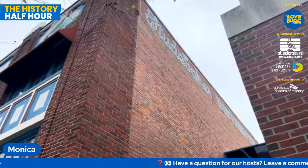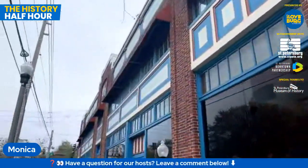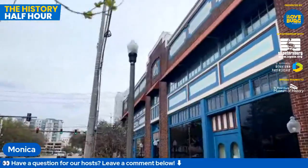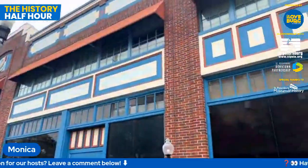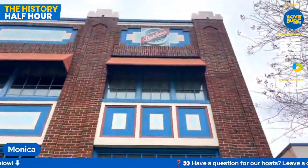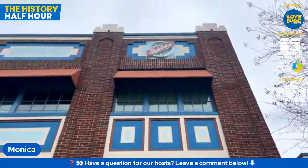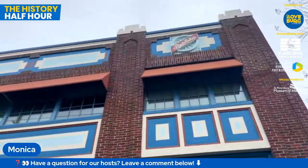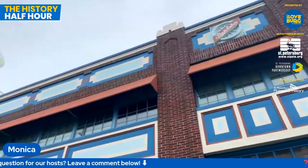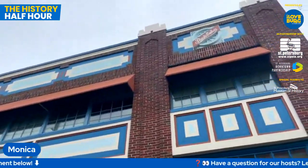It says Studebaker Distributors. And then, Andrea, if you'll come out as far out to the road as you can without getting run over, don't go in the road, but film up at the top those medallions there at the top of this attractive brick building. I don't know if you can read those, but they say Studebaker. So this building was built in 1925. It was once the fourth largest Studebaker dealership in the world.